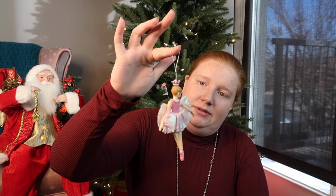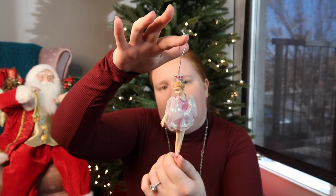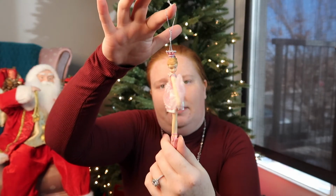And then her, I'll call it sister, that I also got at the same time, which moves more naturally, is this one. She's very simplistic. She's not as complicated as that one. She's not as fancy as that one, but she's my favorite.